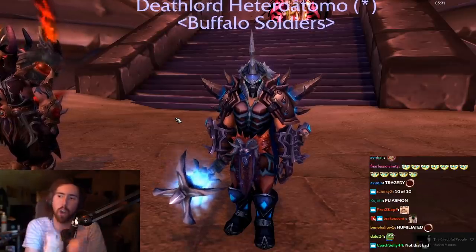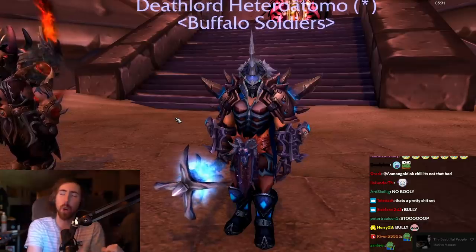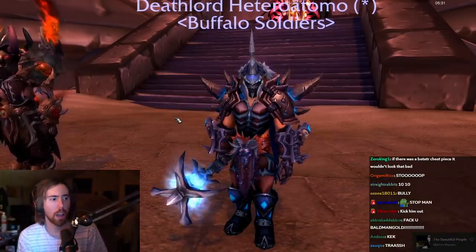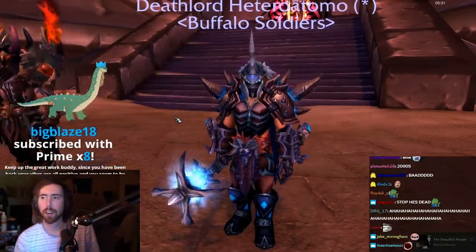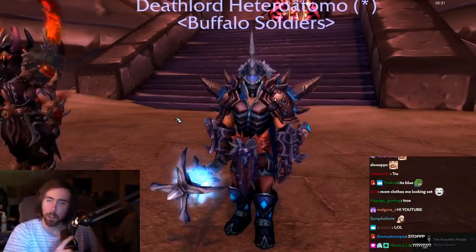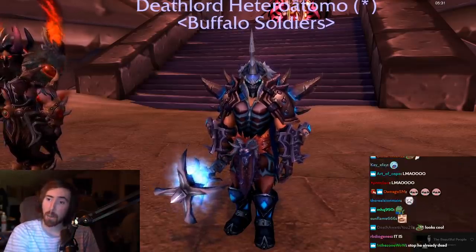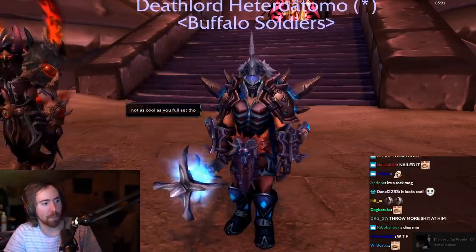And then what was your thought process behind using the chest piece and the leggings from Stratholme back in 2005? Looks cool. No, it doesn't. No, it doesn't look cool. It looks like absolute shit. All right? It doesn't look cool.